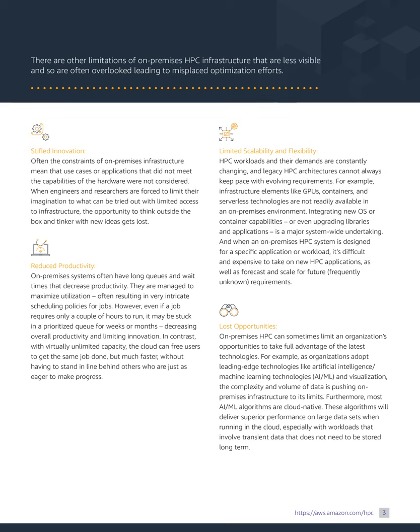Reduced productivity. On-premises systems often have long queues and wait times that decrease productivity. They are managed to maximize utilization, often resulting in very intricate scheduling policies for jobs. However, even if a job requires only a couple of hours to run, it may be stuck in a prioritized queue for weeks or months, decreasing overall productivity and limiting innovation.